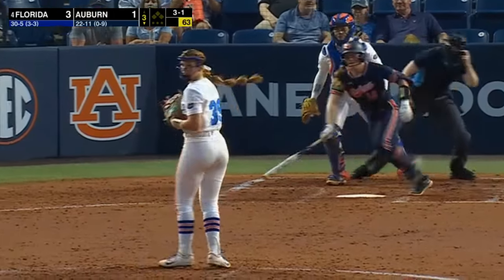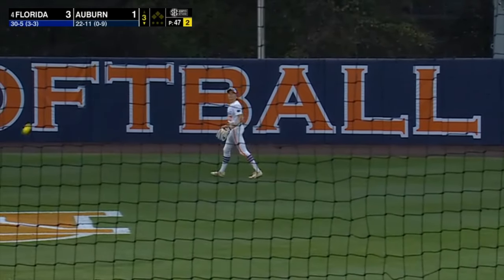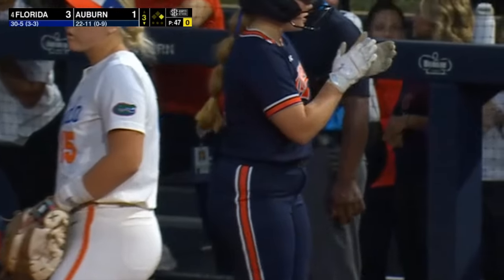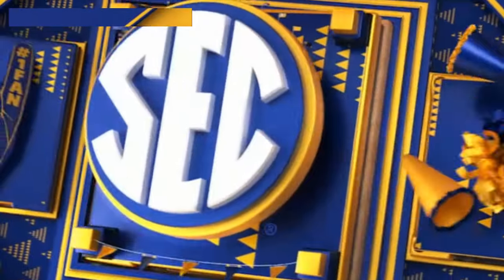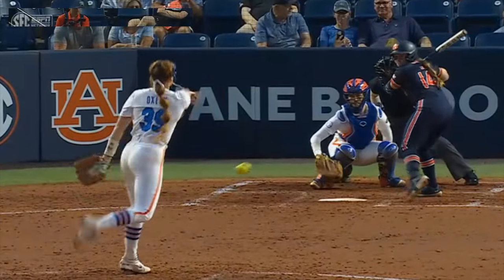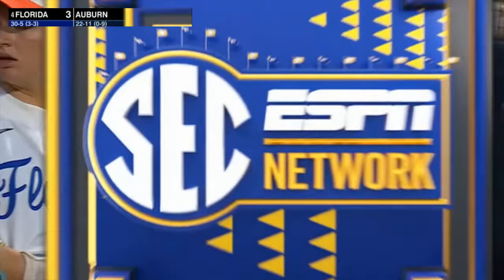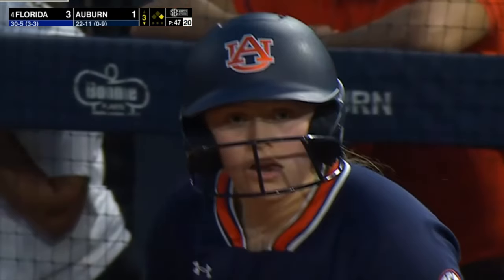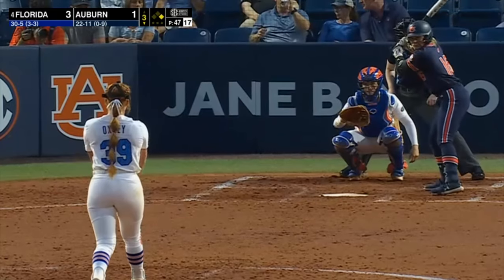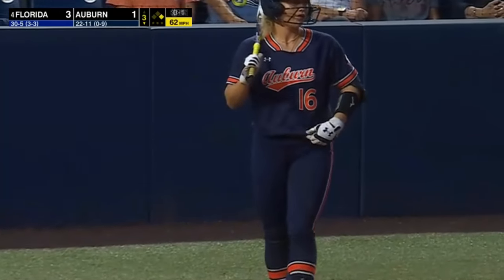The 3-1 pitch. A base hit back up the middle. The freshman continues to hit here for the Tigers. Nice job by Adams right there. Able to take that pitch down the middle and just be able to drive it up the middle. Oxley made a mistake, and Adams made her pay. So McCrary will be the batter here for Auburn. No outs and a runner on first as KK McCrary takes a strike.